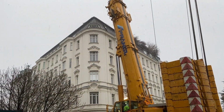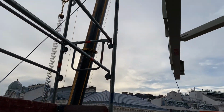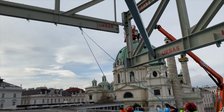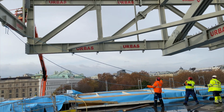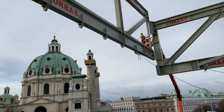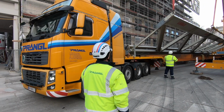The complex lifting logistics were rounded off with a 500-ton telescopic crane with 42-meter luff that replaced the 600-ton crawler crane after around a week and a half. With a system length of 79.2 meters, it mastered the final strokes in two different places.